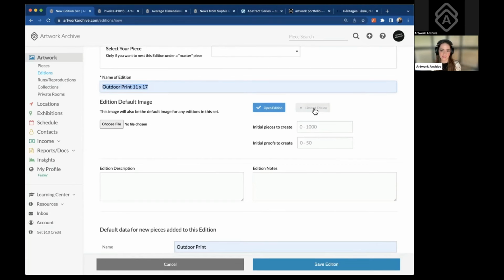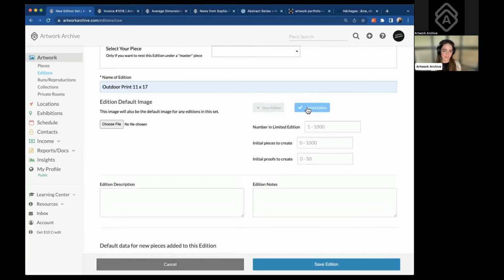And the other thing I did want to mention here is that you do really want to be careful. You want to make sure that you're including that first, the total number, and then the initial pieces to create. I feel like people always have questions about what that one means. So that means if you're creating a run of 100 prints, but you've only pulled 15 of those prints so far, you would put 100 up here in the total number, and then you would put 15 as the initial records to create. And then, as Cassidy mentioned, the proofs are outside of the number.